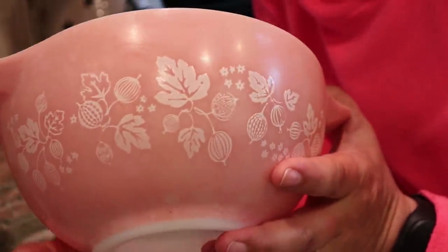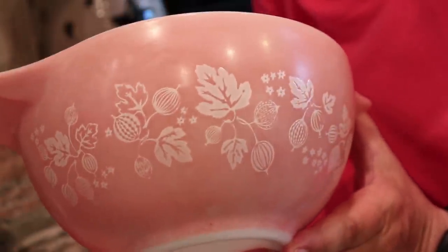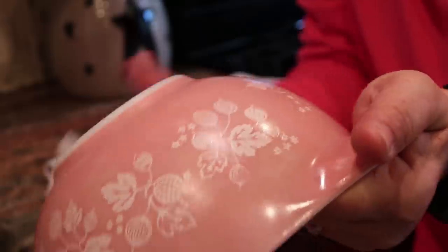Because remember, collectors are the ones who get this stuff, and most of them will not use the Pyrex bowl. They don't collect them for the purpose of using them. They collect them for the purpose of displaying them. So 99% of the people do that coconut oil treatment. They know about it and they do it themselves. So it's not a big deal, but you want to be honest and let them know. So this one is ready to go. I'm going to go ahead and do the other bowls.